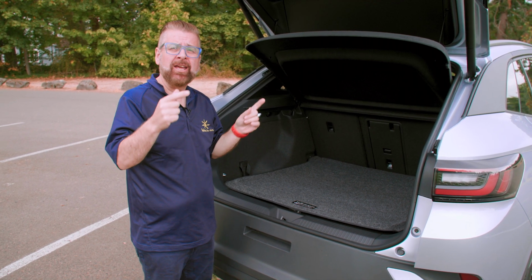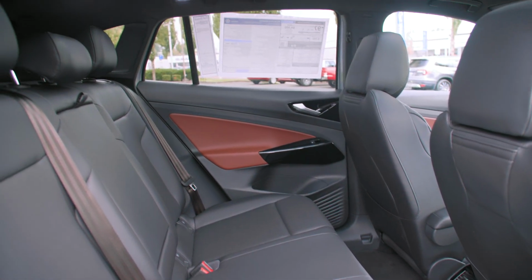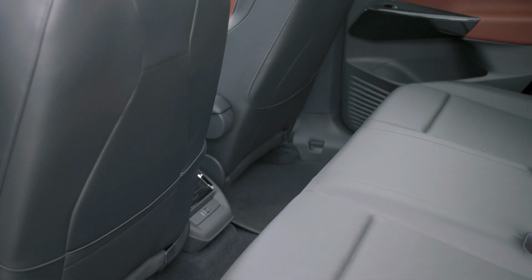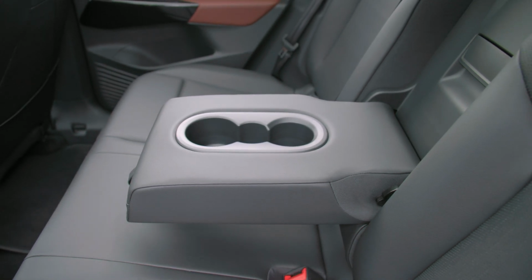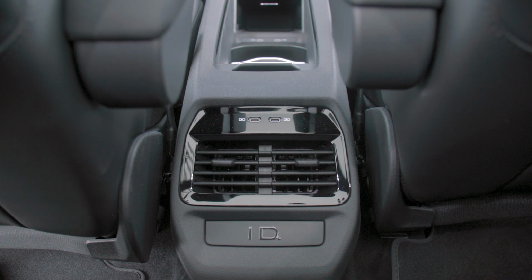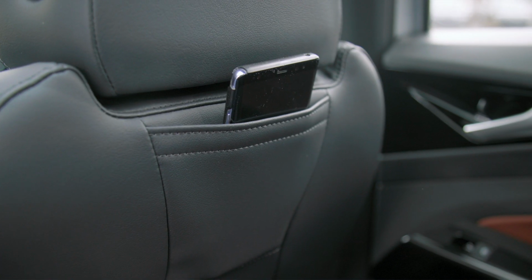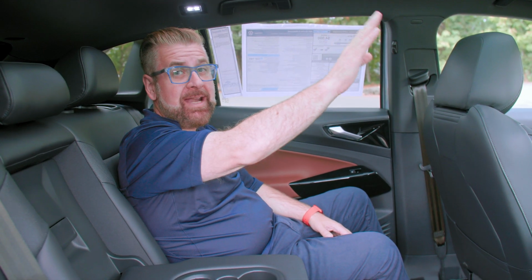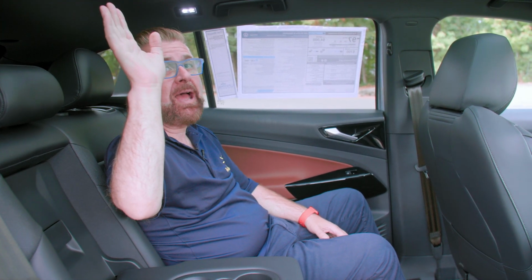Now let's take a look at the seating area in the second row. Very comfortable in the back of the ID.4, seats 3 in the back. If you seat 4 in here, you can actually put the center armrest down and have 2 cup holders. You'll find 2 USB-C charging ports in the middle, map pockets from the front seats, and the very nice panoramic sunroof, which doesn't have a break in it, comes all the way back past the heads of the people sitting in the second row.